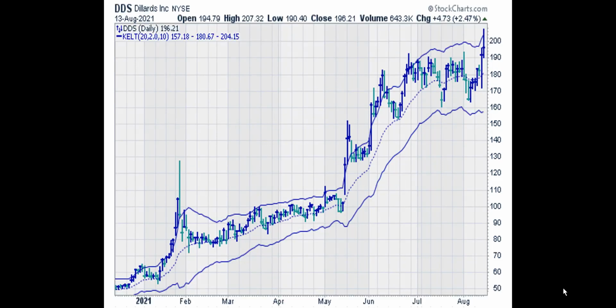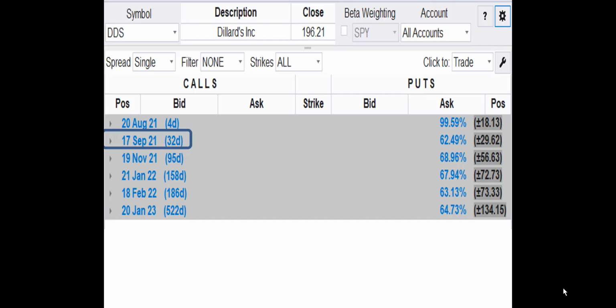Next, we're going to look at our daily chart that displays the Keltner channel. As a rule, we don't want to buy calls if the stock price is above the upper Keltner channel line. Anywhere inside the Keltner channel or even below the Keltner channel is fine. The DDS stock price is below the upper Keltner channel line, so DDS is inside the buy zone. Since the trend is up, we want to buy a call.